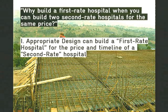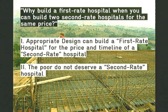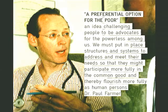His second answer was even more important, and that was that the poor don't deserve a second-rate hospital. This is also quite a profound notion, one which our mentor, Dr. Paul Farmer, has talked about in his work with Partners in Health over 35 years of working in global health, and it's called the preferential option for the poor. The notion that the poor, the most disenfranchised, the most disadvantaged, deserve not simply the bare minimum, but the best services that we can provide.